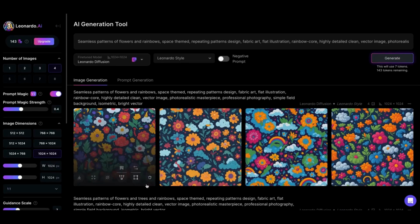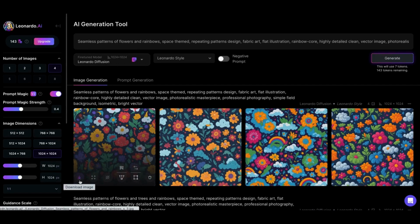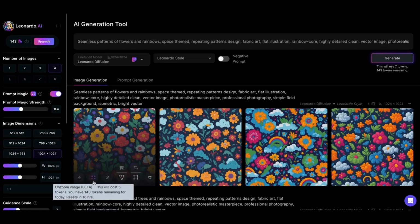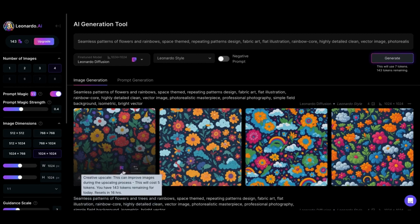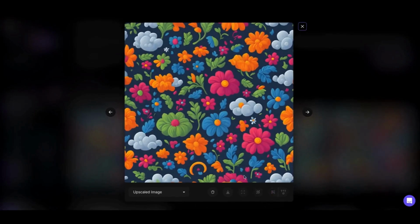This AI tool gives us 4 images. You can see that these images are amazing. And there's so much you can do with the generated images. You can download, unzoom, remove the background, or upscale. I think this image is quite good, so I want to download it. And let me enlarge this image. You can see that the quality is very good.